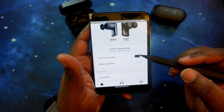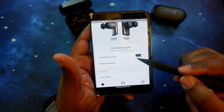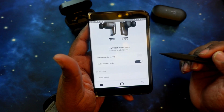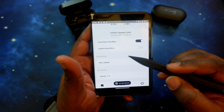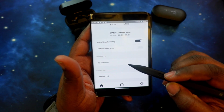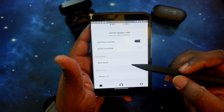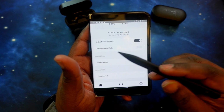Okay. Now, moving on, as you can tell, we are on the home page. So you got your noise canceling and ambient sound switches. If you turn on ambient sound, it automatically turns off noise canceling and vice versa. Moving down, you got your option to go into your sound mode. This is for your graphic equalizer setting as well as presets. And of course, you got your app version here at the bottom.